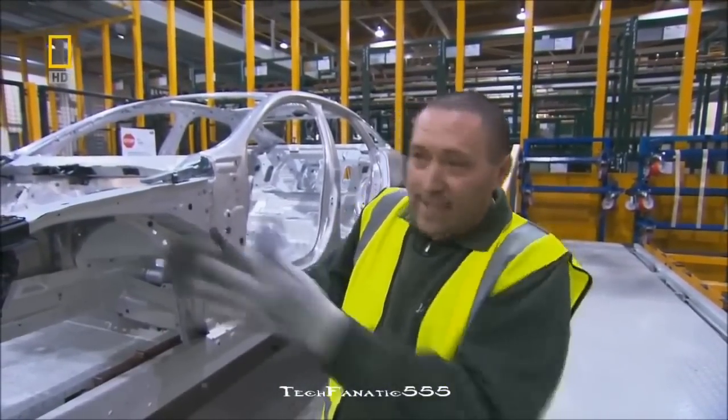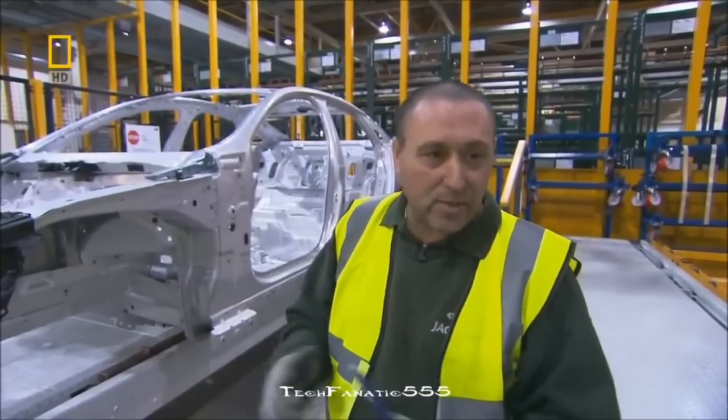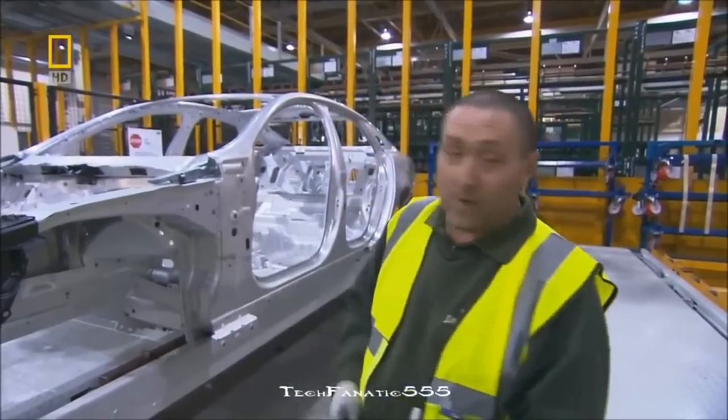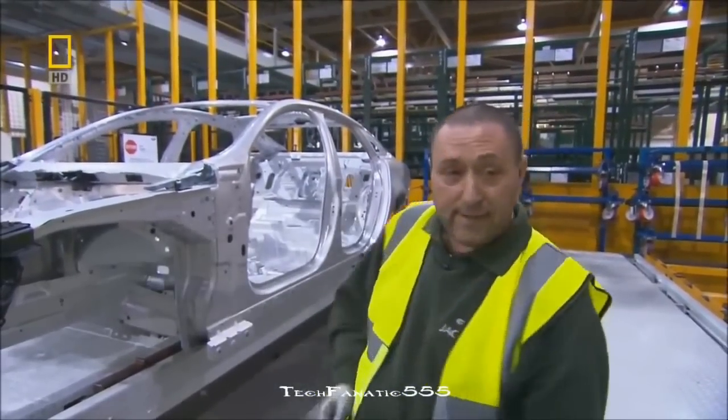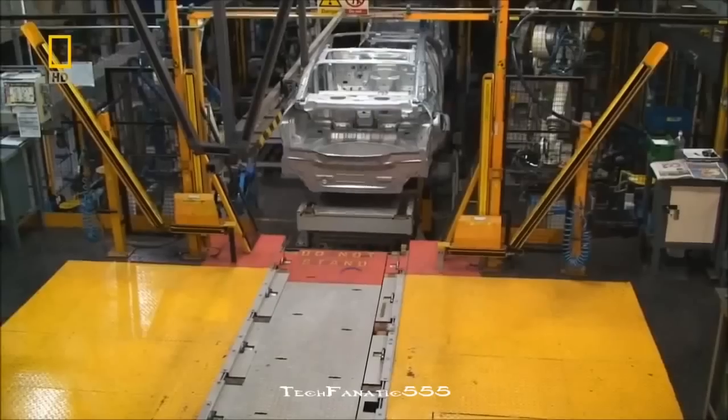You know, this is our job, and we want to show them this is how good we can build a car. This is what we want to do. We love it. We all love doing it. That's why we love the customer to see what we can do.